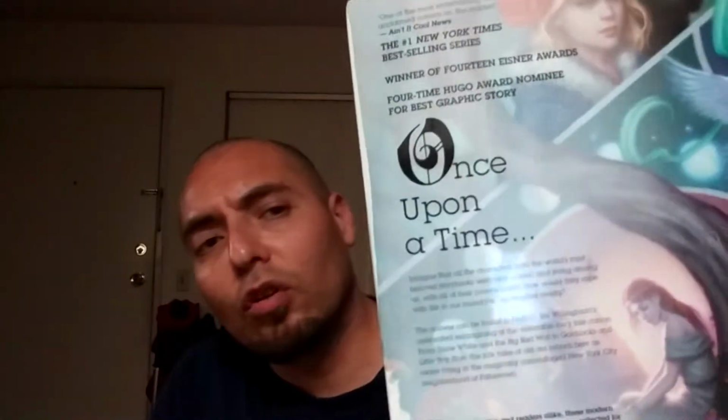As you see back here, if you like these books, you might like Once Upon a Time, or if you like the show Once Upon a Time, you might like these books. That show is loosely based on this. It's based on fairy tales and fables, but the characters are the same while the stories are completely different, and they're portrayed a lot differently. I think this is a lot better than the show, to be honest. I definitely recommend you check it out. The only problem is just so many volumes.